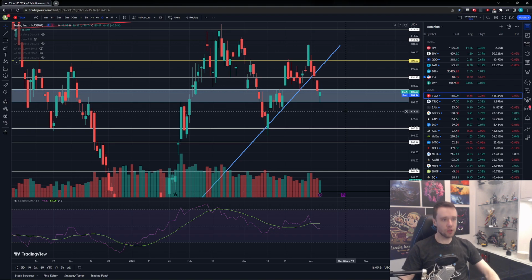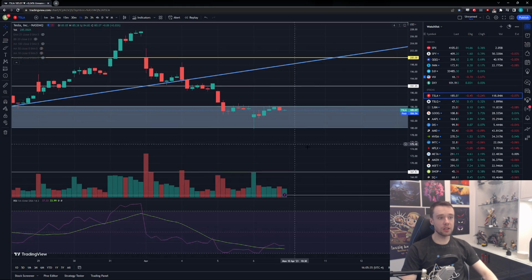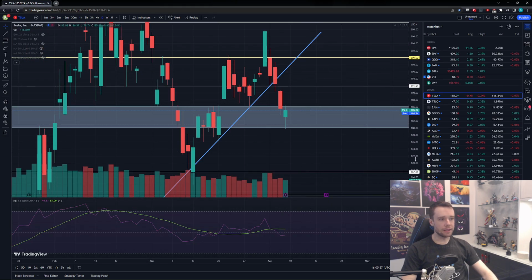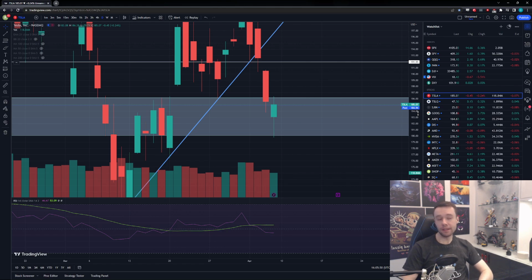Now, Tesla, of course, unfortunately not getting as much of it. The thing that's unfortunate is that Tesla could not actually close above yesterday's close, right? So yesterday we closed pretty much right around here at 185-ish, right? And then we actually went back up to it. We did gap fill, which is good for the bears, actually. But we couldn't close above it, which is a little bit of a sign of concern.